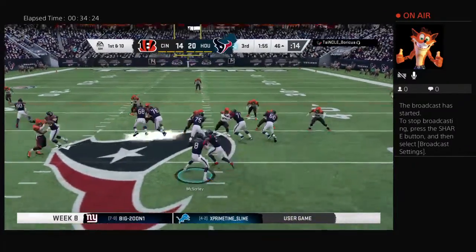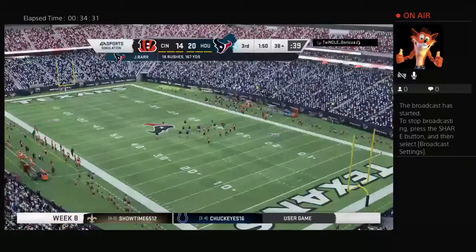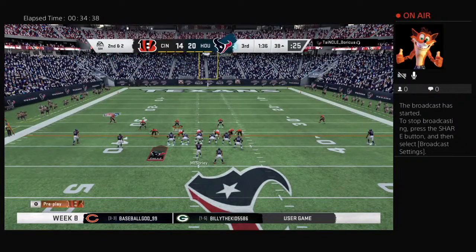Now they'll run on first down. Barr. A good run there on first down, and it'll leave them with a 2nd and 2. Brings up 2nd and 2 at the 38-yard line.